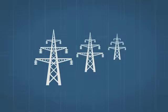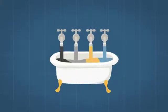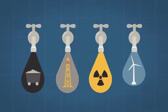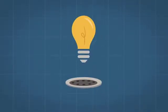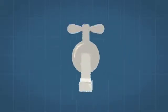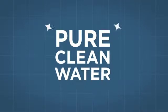Imagine the electric grid as a giant bathtub that is constantly being filled from many different faucets. Each one represents a different electricity generation source, such as coal, natural gas, nuclear, and wind. Each time you use electricity, you drain a little water from the bathtub. Most of the water being poured into the tub is from faucets connected to polluting fossil fuel sources, or the dirty water. But some of the water comes from a small but growing number of faucets associated with renewable sources, which contribute to pure, clean water.